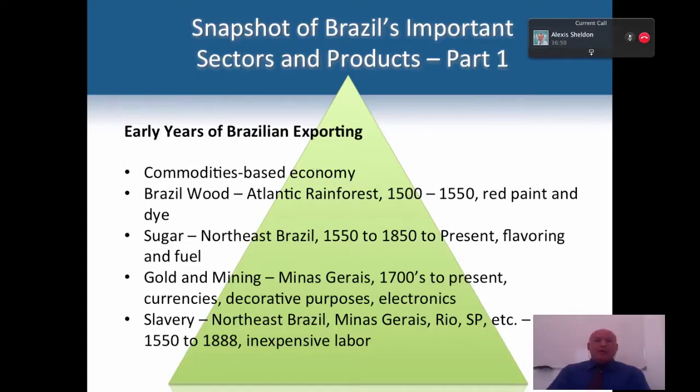sugarcane in the Northeast. And this really lasted from 1550 all the way up to 1850 and the end of slavery, abolition. And what they used sugar for was obviously flavoring and as a preservative. And then more recently, it's been used as a fuel. But I'll talk more about that later.